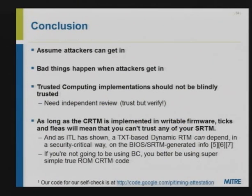So, in conclusion, it's best to assume that attackers can get into your firmware. Bad things can happen when an attacker gets into your firmware.